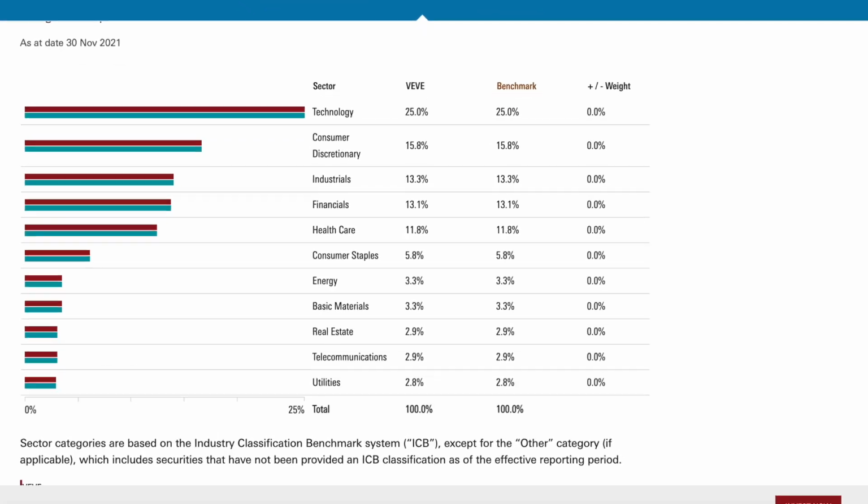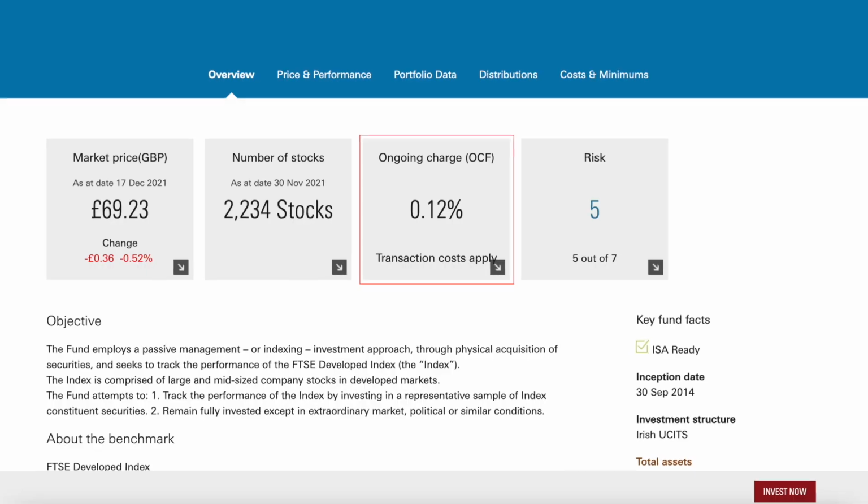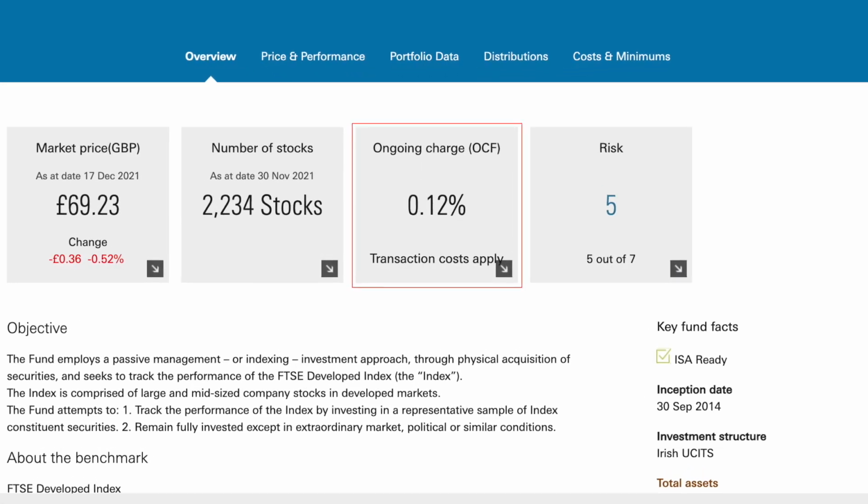Other things to consider is that the top 10 holdings of this ETF are all US companies, and about 25% of this ETF is invested in tech companies. It does have an ongoing charge fee of 0.12%, which is great. So that shouldn't eat too much into your returns. You know, fees are very important when it comes to investing in ETFs. You want to have the minimum fees possible. The higher the fees, the more it eats into your returns.